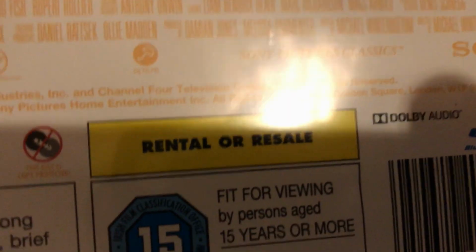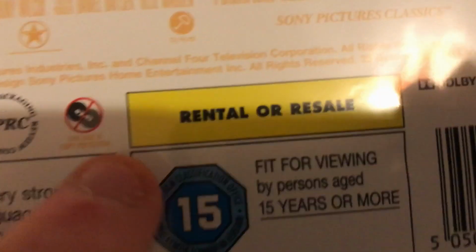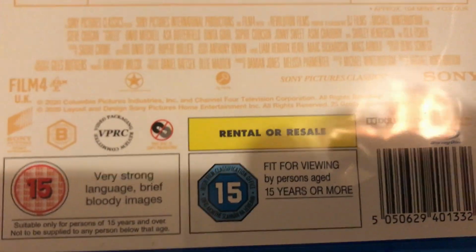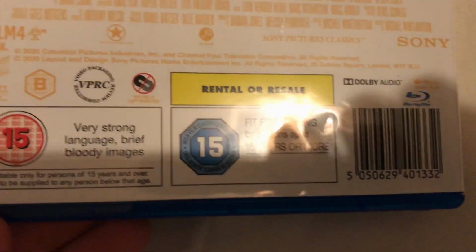Rental or resale, still being used by Sony to this day. I think they started using that kind of stuff in 2003, and they're still using it today. They're one of the only companies at the moment that are doing so, although they may phase it out at a later point.